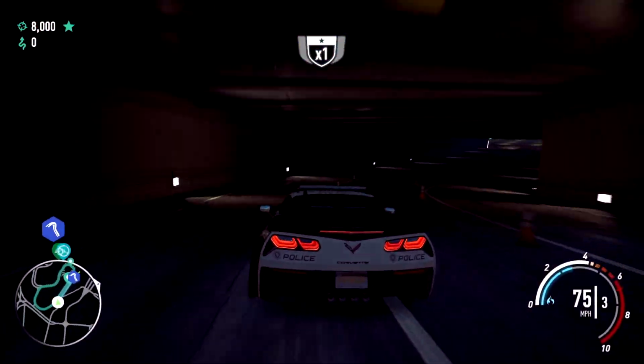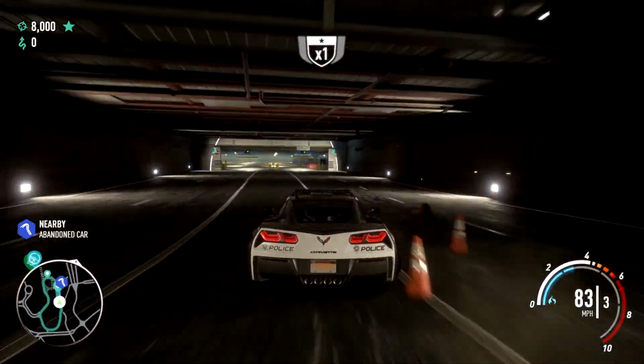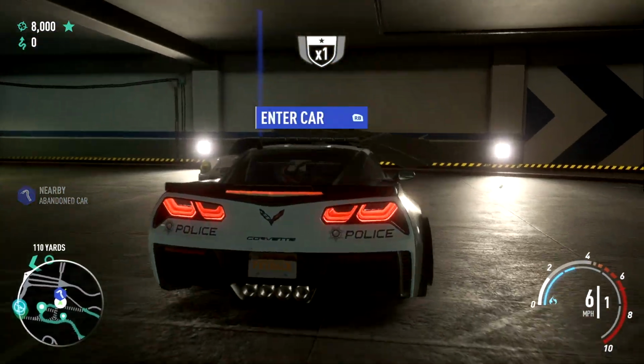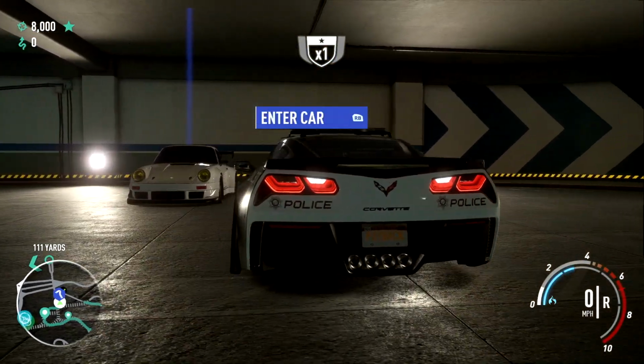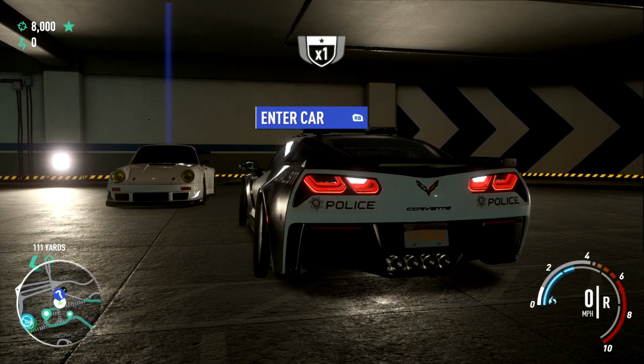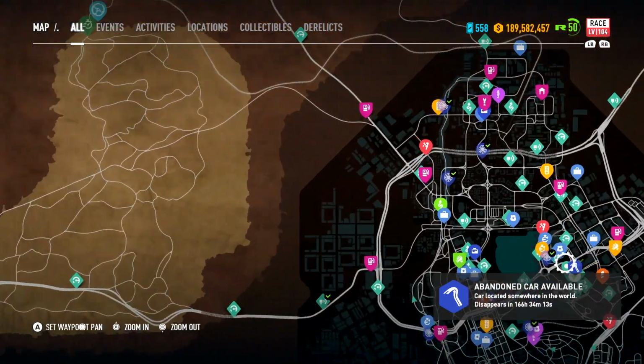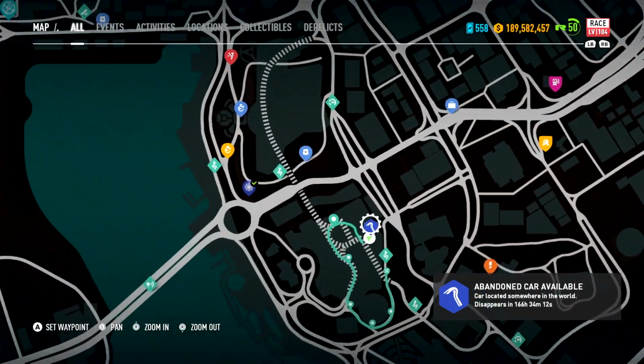We have got a brand new abandoned car here in Need For Speed Payback, and it is one that we've already got, but it is still good if we don't have it. But if we do, we can always sell it for some extra cash. So we have got Gallo's 911, and here is the location where it is. It's located in the city under the tunnel where the Pagani was a couple of months ago.